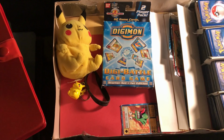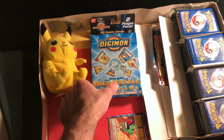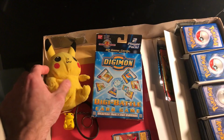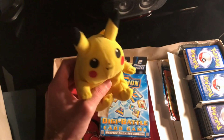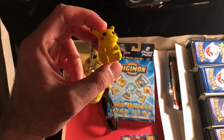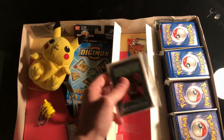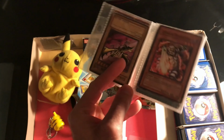Wow, we've got some Digimon in here. Oh, whoever watched that. These were definitely not cool. That's why they're still in the box. We got Pikachu over here, one of the original plush dolls. We got the mandatory Pikachu keychain, and more of these. Oh wow, these look like Yu-Gi-Oh!